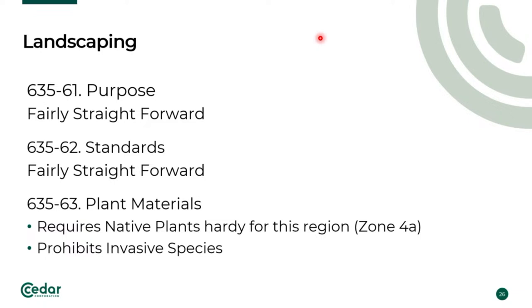The plant materials, I think, is important. We're going to require native plants rather than exotics, and hardy for this region, it's actually a 4B. That's a typo, so it'll be instead of a 4A. The hardiness zone for Prescott is a 4B. And we're not going to allow any invasive species to go in there.